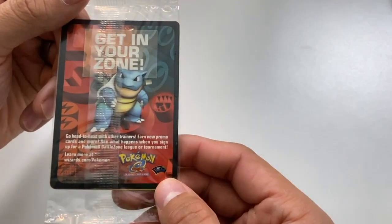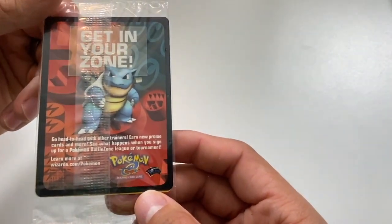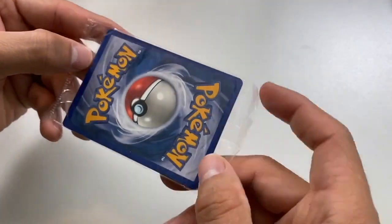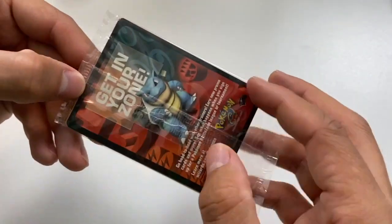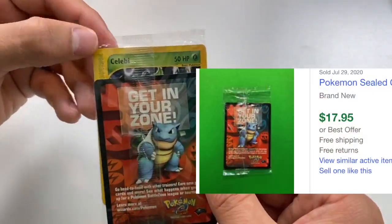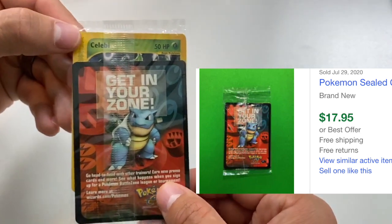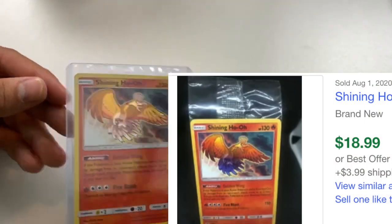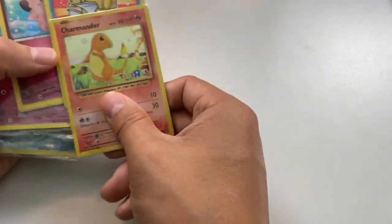I don't know what this is, but it's an E-Series card. You can tell because of that right there and the Blastoise. It'll be really cool if it's a Blastoise. This might have been like a McDonald's thing. Let me see if I can move it. Oh, it's a Celebi. Celebi promo E-Series. That's really cool. I have that. Shining Ho-Oh. That's really cool. Got a lot of these guys. We'll go through them kind of quick.